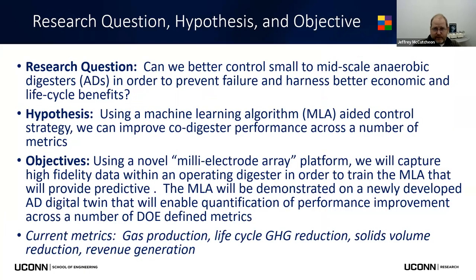And so our hypothesis, research question, and objective, shown here on the slide, is that we can better control small to mid-scale anaerobic digesters in order to prevent failure and harness better economic and life cycle benefits. So obviously preventing failure is the first step, but can we increase gas production? Can we capture VFAs for valuable chemical production? Can we reduce the overall greenhouse gas emissions of the digester and the wastewater treatment plant that it is likely attached to? And we believe we can through using machine learning algorithms to automate the control of these digesters to basically dial in performance to maximize some benefit across either an LCA or TEA metric.